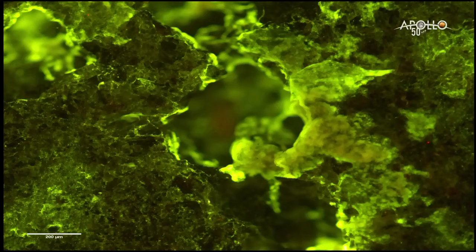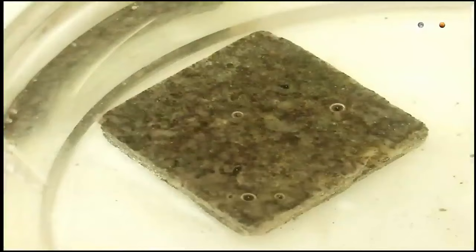Okay, let's move on to the next slide. This is a small slide of basalt. This is the rock that we're going to be using. It makes up the majority of the Martian crust and also the lunar crust as well. It's a volcanic rock. It's typical of planetary bodies. And this is the material we've chosen to look at this biofilm growth. It's a 1 centimeter square block of basalt. On to the next slide.